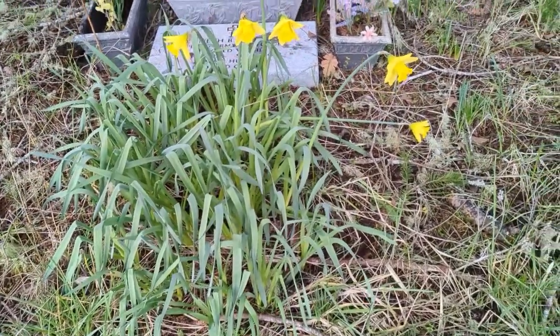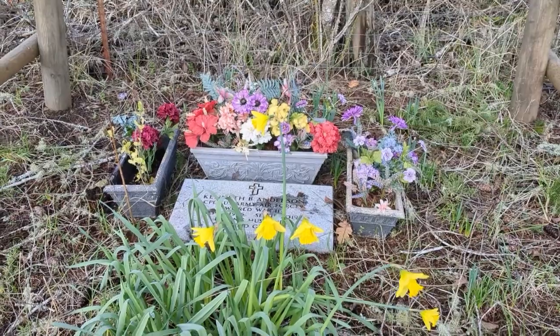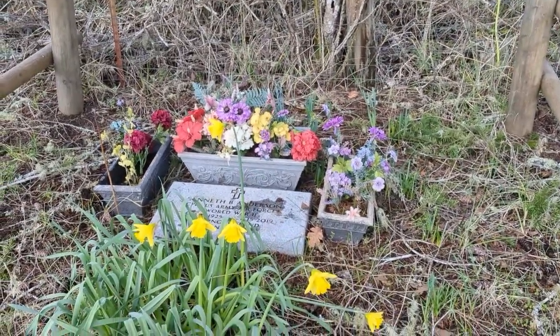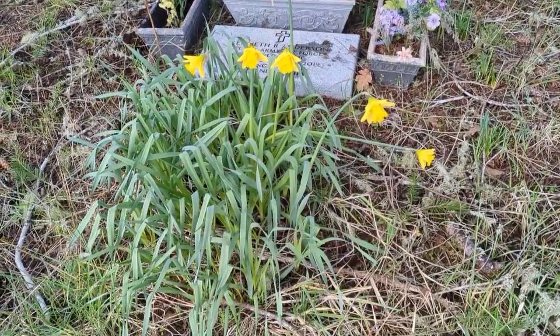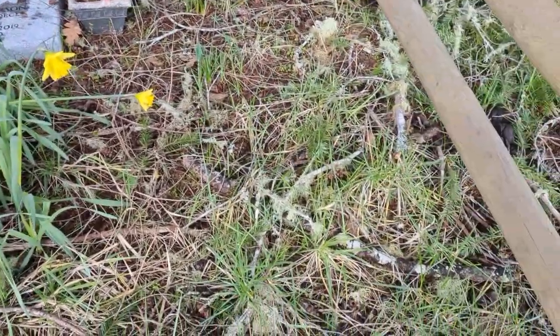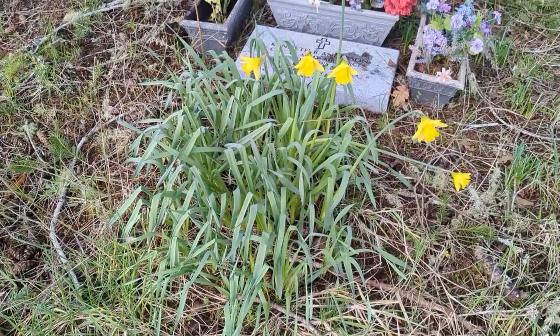So we have some daffodils coming, and then of course we do have some perpetual flowers that seem to be fading in brilliance a little bit, but they're the all-year type of flowers. But the daffodils are real. And I see, well, it's hard to see right now, but we do have a few others popping up in the grass over here.